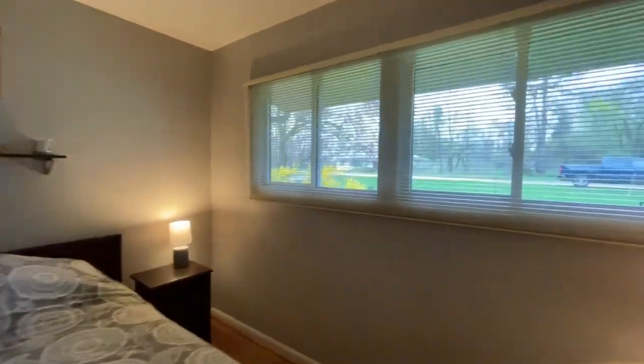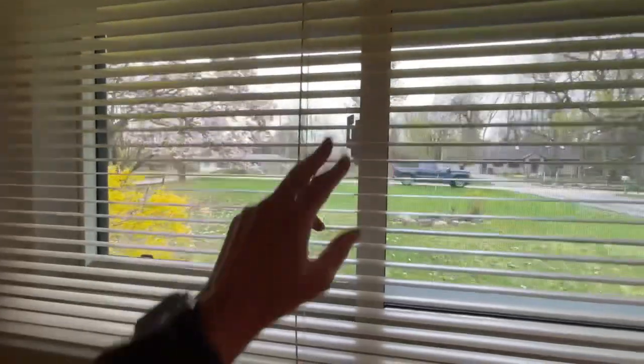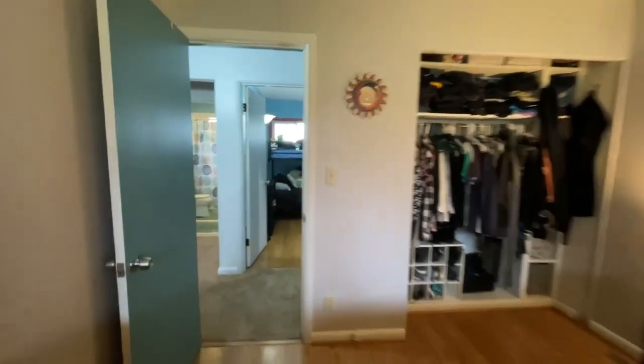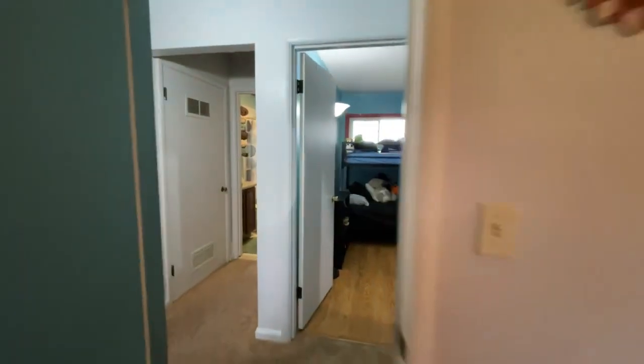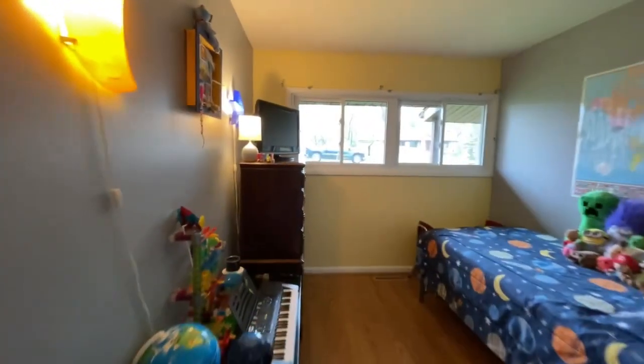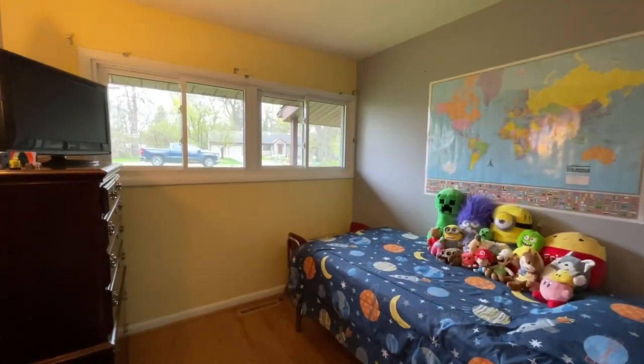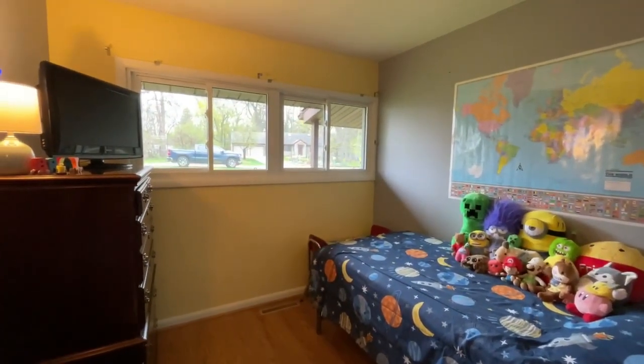Looks like all these windows are newer. That's something I usually point out. These windows are not old at all, which is great. That keeps your heat in the house. Again, no doors, but the rail is still intact if you want to just buy new doors. Oh, we'll have to look in that door too. And the third bedroom, probably the smallest of the three, undeniably.